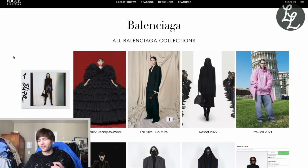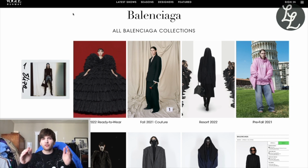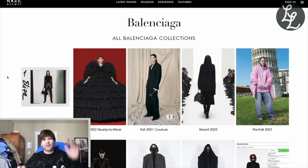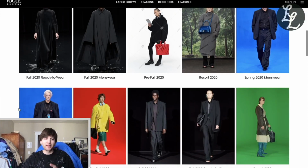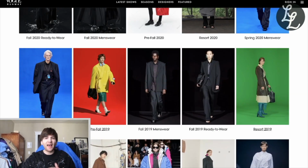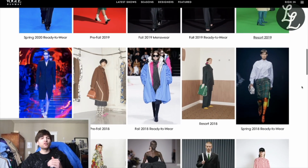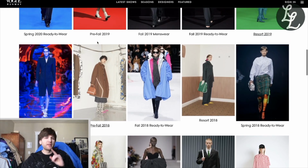I am so excited that we're looking at this piece. For a lot of reasons, but one of them is that it gives us the opportunity to do something a little bit different, because for every episode so far, we have used this Vogue Runway Balenciaga page as our source of truth, our collection of every Balenciaga collection. But there is something they're missing. There is one collection that for some reason Vogue does not have on this page, and that is pre-fall 2018 menswear. They have it for women's wear, but not menswear.